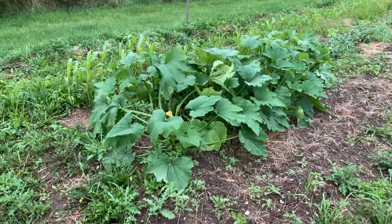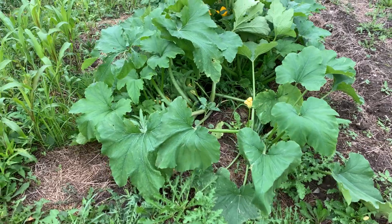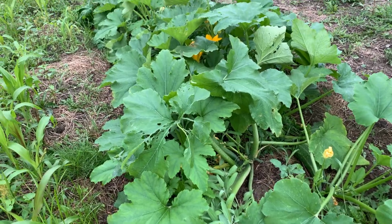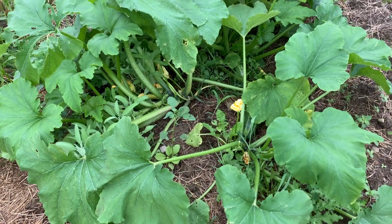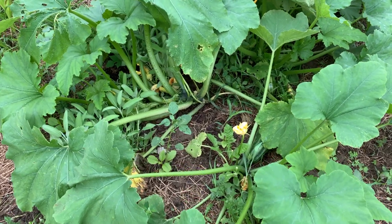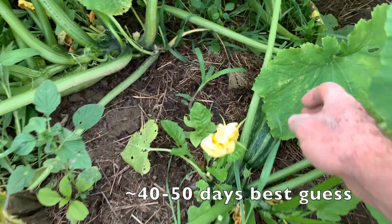A fun experiment this season that is a stupefyingly beautiful success is direct sowing summer squash following garlic. Who'd have figured? So these are seeds pushed in the day of garlic harvest. I'm going to guess, I'll say July 20th, and it is now the end of August. So this is about 40 days later, and these are cocozelles.